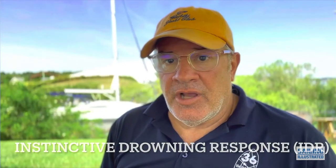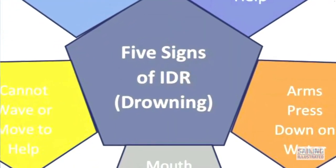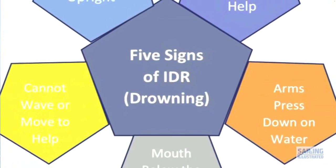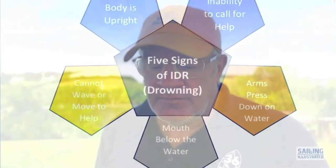Recently, the Coast Guard and other governing bodies have been talking about instinctive drowning response. There are five signs that are distinct that help identify a person that might be suffering from IDR. The first one is their inability to call for help. The second one is their mouth is below the water. The third one is they cannot wave. The fourth is they can't control their arms. And the fifth one is their body is upright.